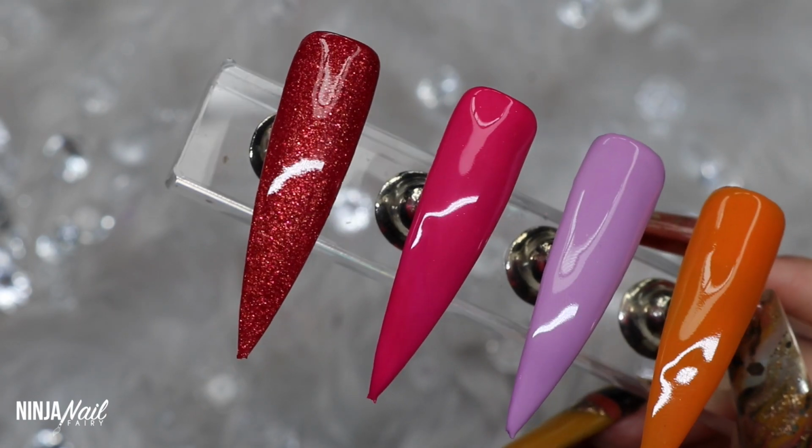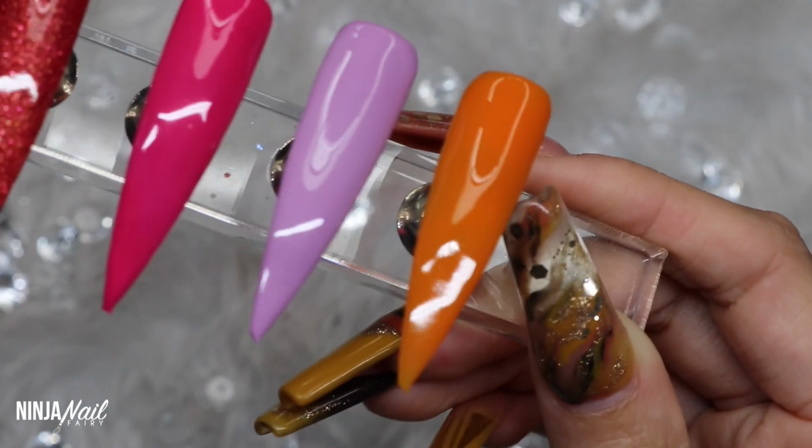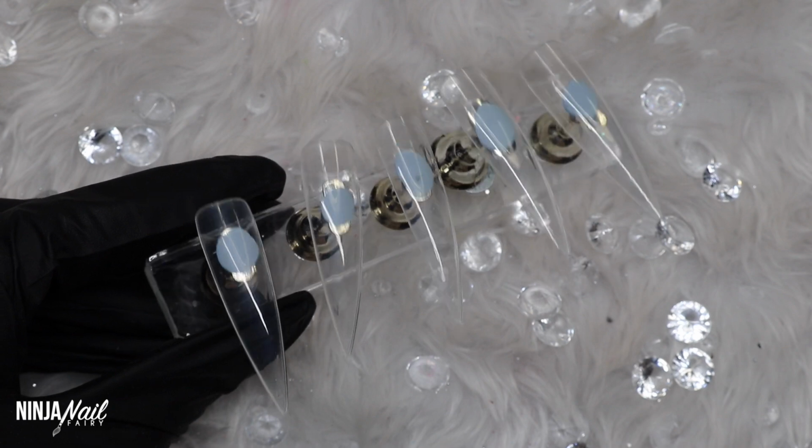Anyway, from left to right we have Seduction. I'm lying to you, that is completely wrong. We have Rose Petal, Bunny Boiler, Seduction and No Regrets. These are available on the 16th of November at 12 PM UK time. So let's get into swatching.